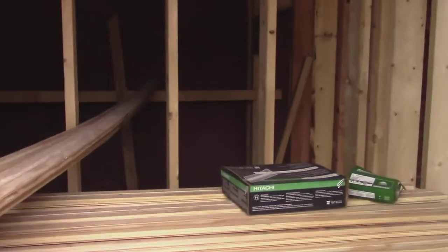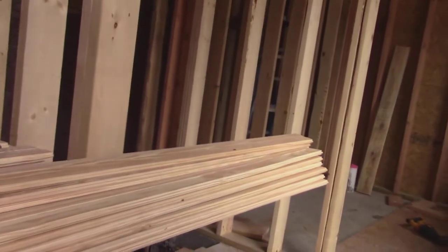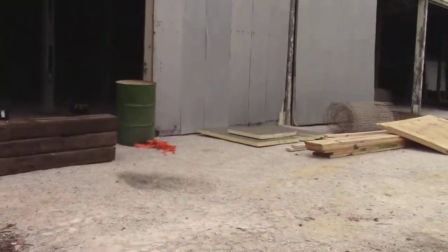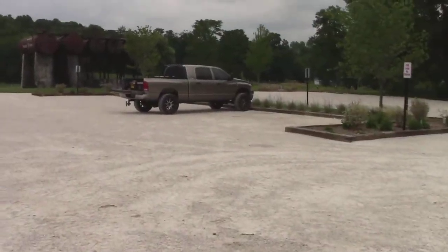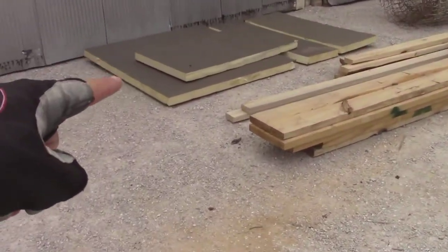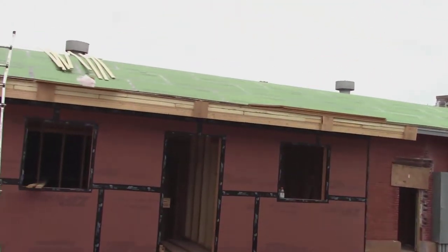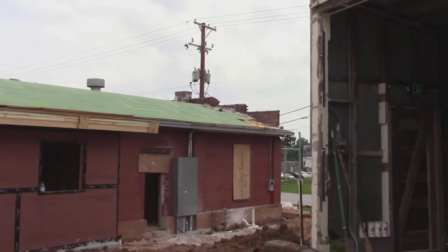Hey, is this gonna be bathrooms? Yeah. I can almost tell by the layout. It's gonna be a bathroom. And it'll be for the farmer's market, because this is where they're doing the farmer's market. There's that rigid insulation. They got two pieces that I can see. I can see the roof pretty good from this side.